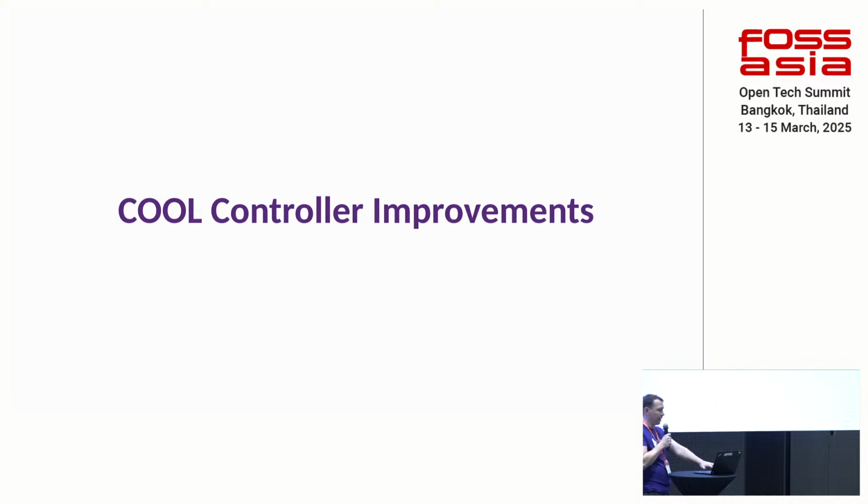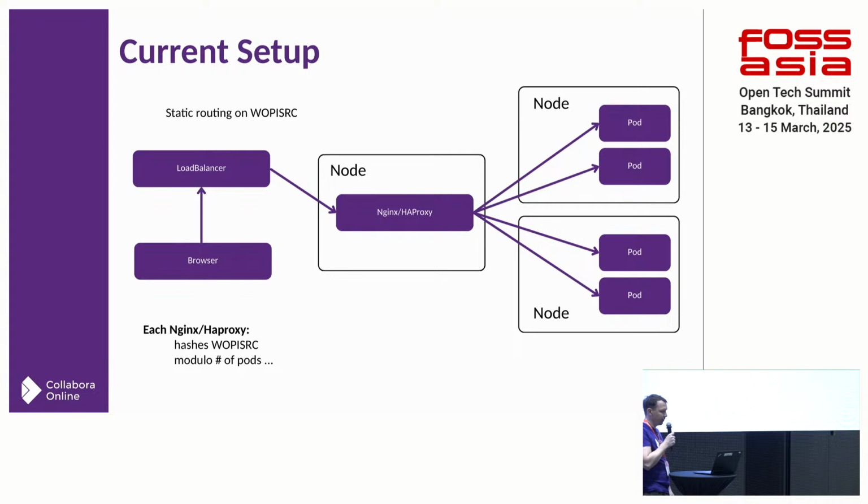But we also have our own piece there that is called cool controller. The problem is that with the usual deployment, you just have a static system. You cannot scale properly, like add new pods or take them away on demand, because for collaboration, every time you get to the document, you have to go to the same pod. You can achieve this in a static way, but then you throw away a lot of scalability.